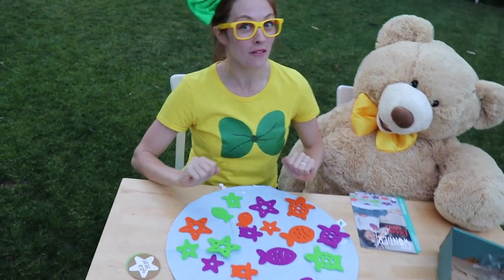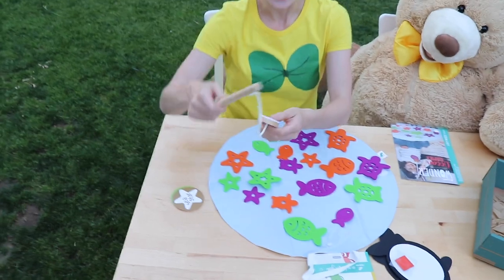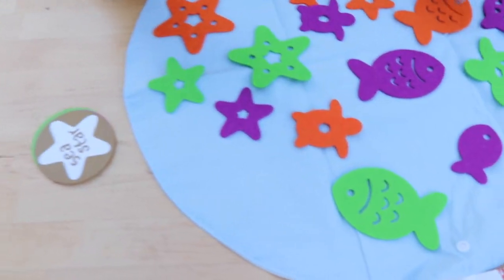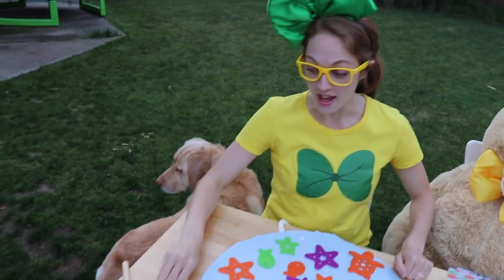So here's how we're gonna play the game. This right here is a fishing pole. Ooh, that's fun. And it has Velcro on it. And these are felt shapes and animal sea creatures. Ooh, are you ready to play? Okay, I'm gonna pick up a card.